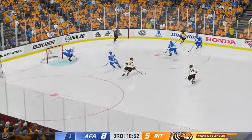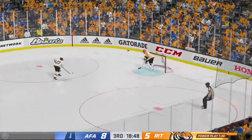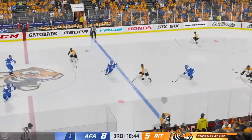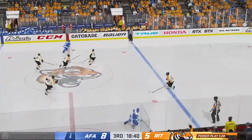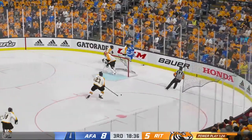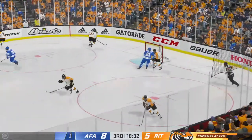Gonzalez looks around, trying to come up with a huge defensive play to get this puck out of his own end. Rochester's got the puck along the boards. And that skips away on a nice defensive deflection. Can't keep a hold of it. Looking to make something happen in the offensive zone. Fires one. Makes the save.